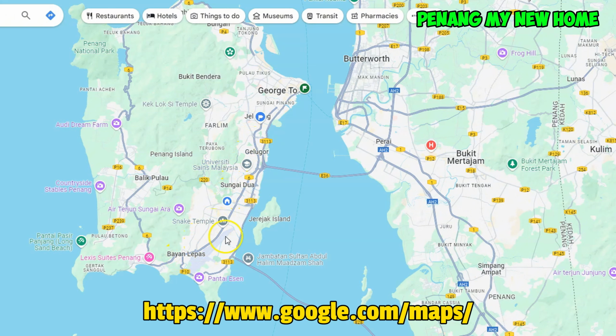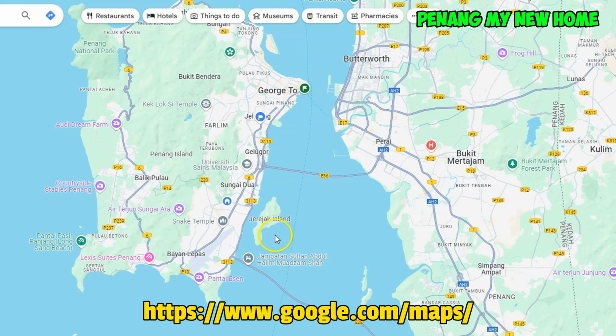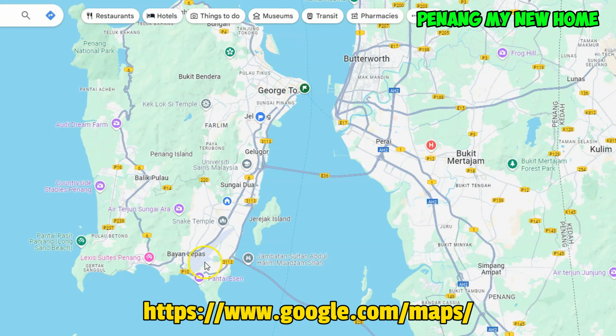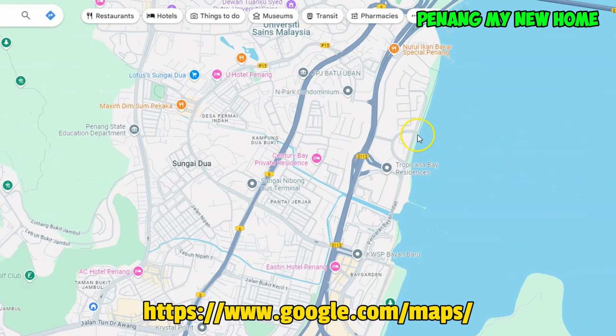And in the 1970s, when the then Chief Minister of Penang, the late Tun Dr. Lim Chong Eu, developed the factories in the Bayan Lepas Free Trade Zone, it was originally called Free Trade Zone, and now it's called Free Industrial Zone. People have to move between Georgetown and Bayan Lepas. So the area in between were developed, and one of the areas is Sungai Dua. So I'm going to expand it here.